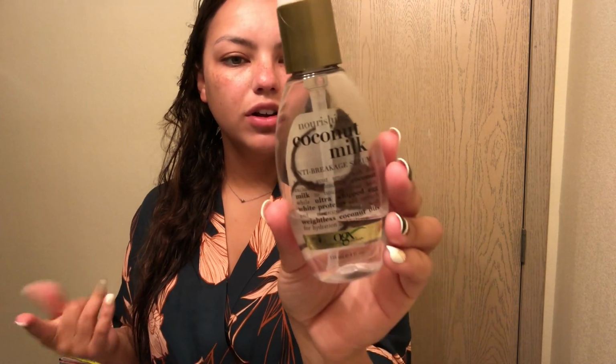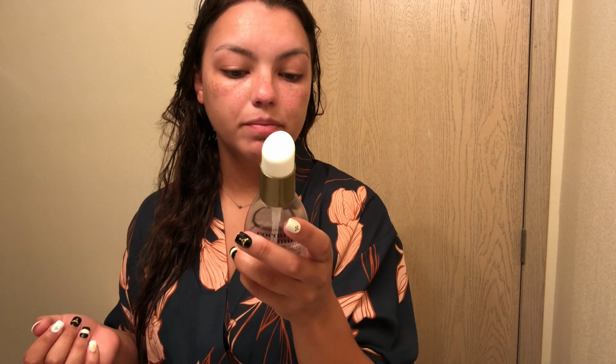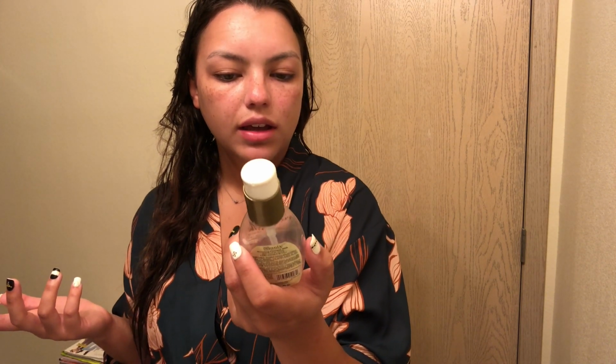If I am having a day where I feel like my hair is super dry, then I will use this nourishing coconut milk. I've had it for a long time. It says it's a nourishing coconut milk anti-breakage serum. I don't really know how I feel about the OGX products, because I've used their shampoos and conditioners before, and I don't know if I'm really in love with them.